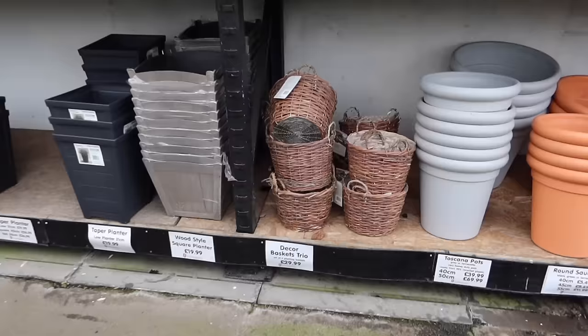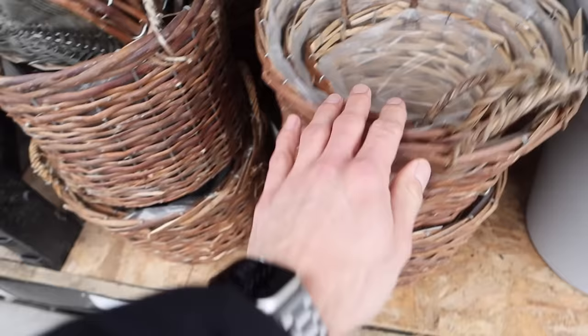These planting baskets are so nice. I love these. I don't think they cope well in the water, but really good price as well. £30 for those. They're lovely. They add a nice rustic touch to your garden.